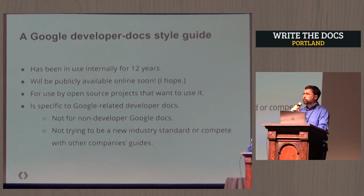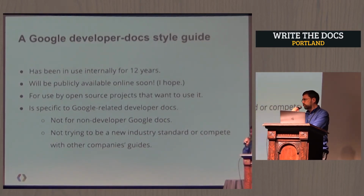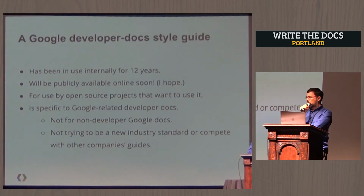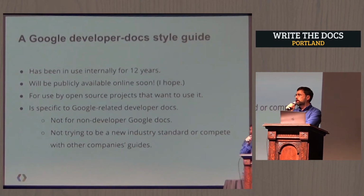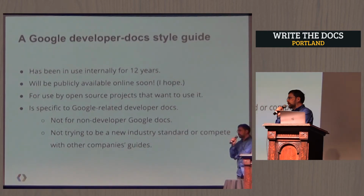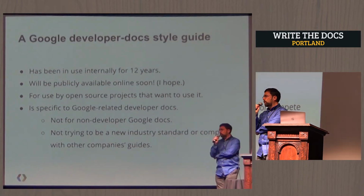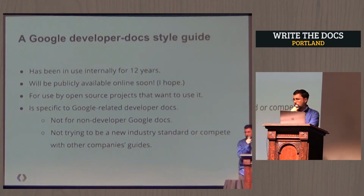I'll close by mentioning an upcoming project. We at Google have been using our developer doc style guide for about 12 years now, but it's only been visible to internal writers. So we will be making it publicly available soon. One of our style guidelines is never try to document the future. So I shouldn't actually say it will be, but we hope it will be available soon.